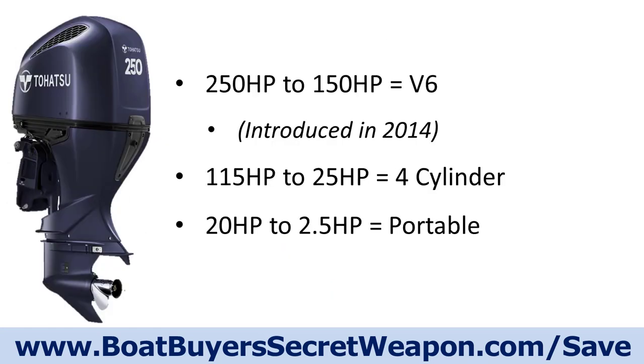So next we have the Tohatsu, very, very small player in the marketplace. They've got a 250 to 150. That's a V6. They just introduced that higher horsepower in 2014. So they're a relative newcomer to the higher horsepower outboards, and you're not going to see too many of them around. Their 115 to 25 are all 4 cylinders, and their 20 to 2.5 are their portables.